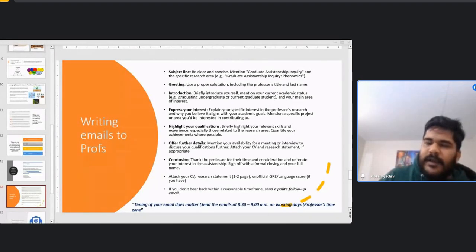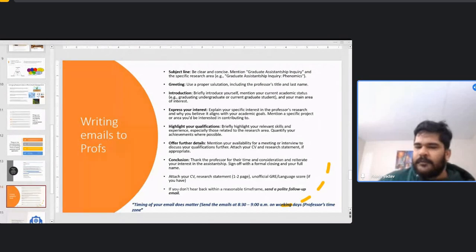As I said before, when writing an email, if you're interested in a particular lab, try to read about the projects ongoing in that lab. Try to study the profile of the prof. What are the interests? What is the research area of the prof? And then only plan to email.